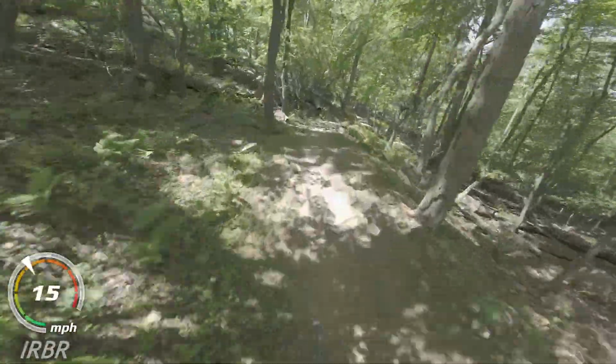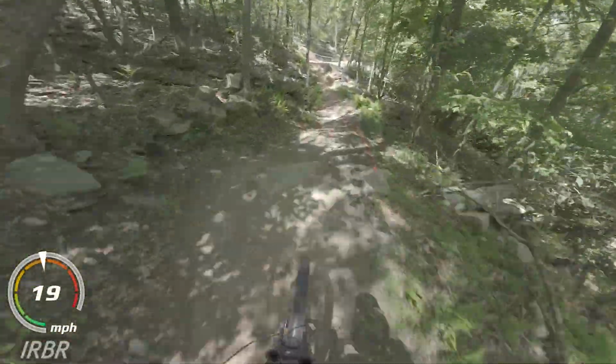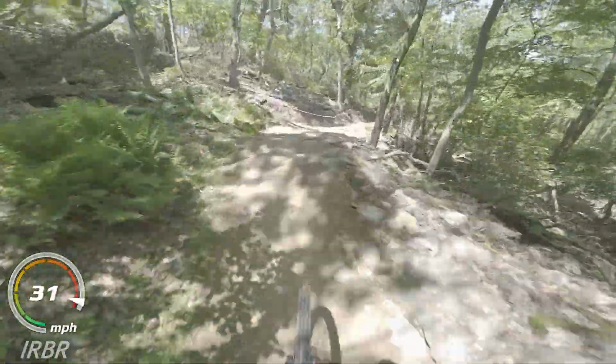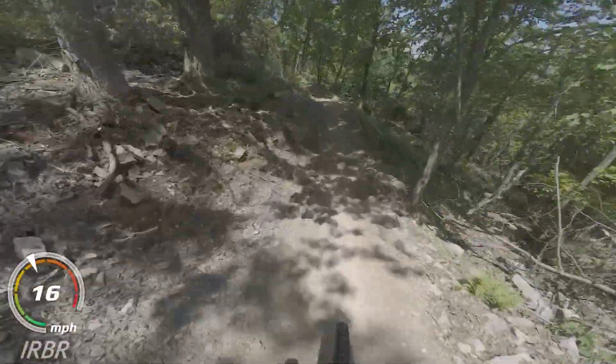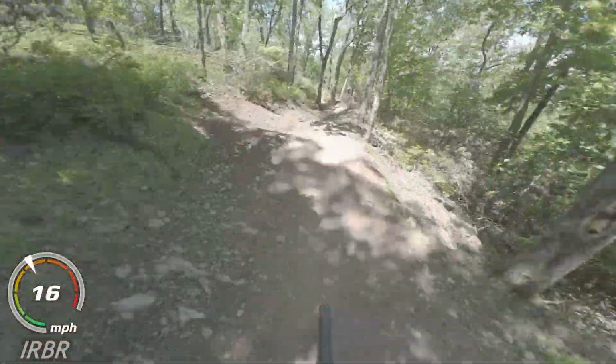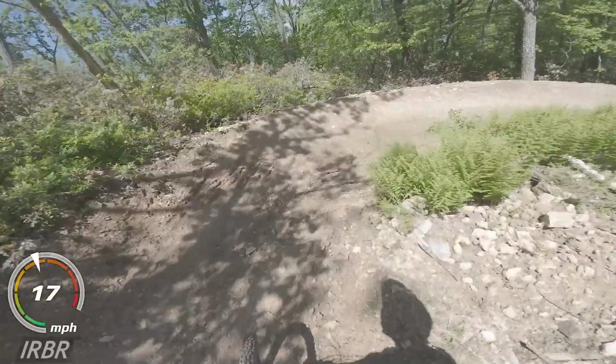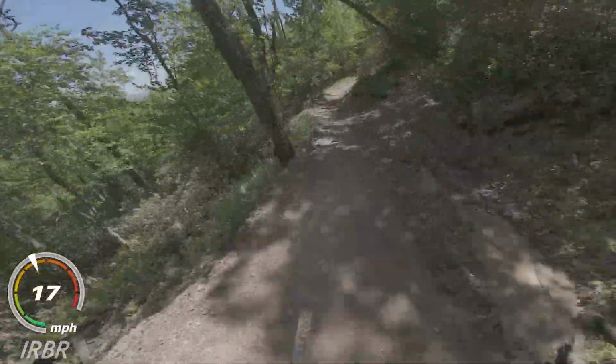I think this was the day after it had rained pretty heavily in the area, so I wanted to get here early in the season before all of the dirt that was brought in washes away. And I wasn't disappointed. The trails were running really nice. It was really good conditions, and I have to say that I really did miss that high-speed lift.